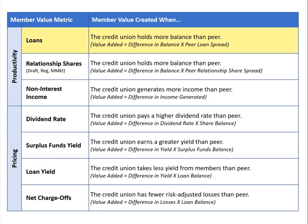So in terms of productivity, we're looking at three forms of output. We're looking at what we call loans. We're looking at the true member relationship, what we call relationship shares. The balance of our draft, regular, and money market shares. And we're looking at non-interest income. And we're able to quantify with absolute precision the difference in balance or income that's generated in those three areas, what it monetizes to. And I think that's very important. This is not a subjective exercise, it's an objective exercise.